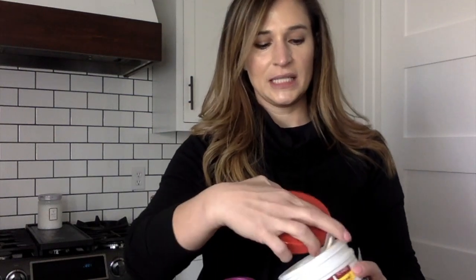I gotta tell you, it smells good. It smells like vanilla cake batter. The flavor's okay. It does taste like vanilla cake batter, but it didn't dissolve that great, and so it's got chunks in it. I personally could not drink this just shaken up with water. I think I would have to do it with water and ice and make some sort of smoothie. So I might make another video about how to doctor this up because it could be good, but no.